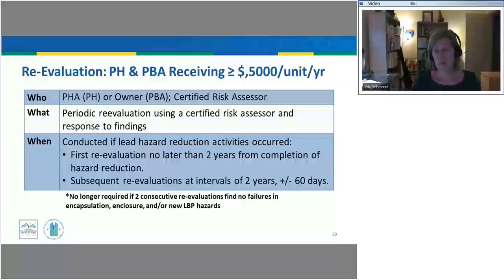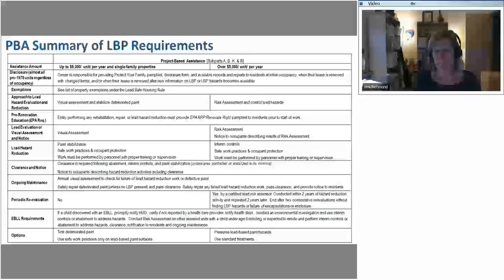Yeah, and I think slide 24 is our summary chart, and where they describe ongoing maintenance, I think does a good job here, where it talks about it being checking where we've had lead hazard reduction work or defective paint in the past, that we're continuing to check on the status of that.